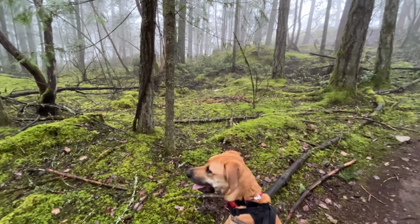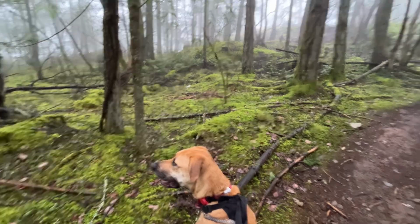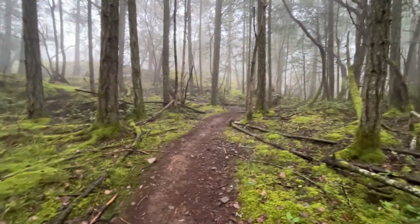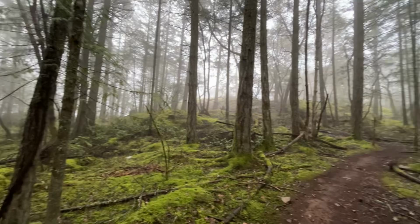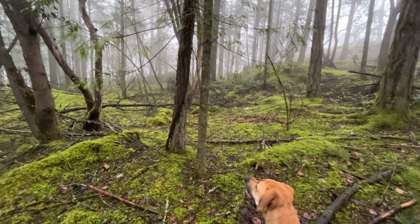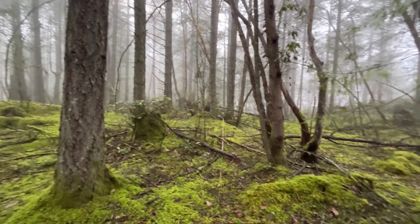Adopted from a reserve in Saskatchewan, brought to Victoria. She's somewhere between 1.5 years and 2 years old. She's never really lived in the city, so this is her world. And she likes to eat whatever she can find, dead or alive, which she probably needed to survive at one point. Those are those ravens.